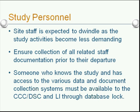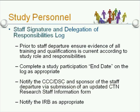The CCC and DSC maintain access to study database systems based on that end date, the start date and end dates. And so what we've asked you to do in our network is to submit what's called the CTN Research Staff Information Form. That form is available either from the DSC or it's actually available on LiveLink as well. And that form, when you submit it with updates, including an end date, will help us to manage who has access to the trial database, and that's very important. We don't want someone to access the database after they're no longer on staff.